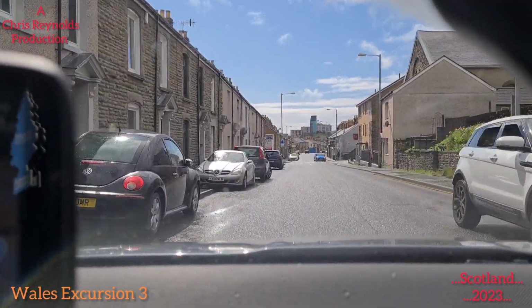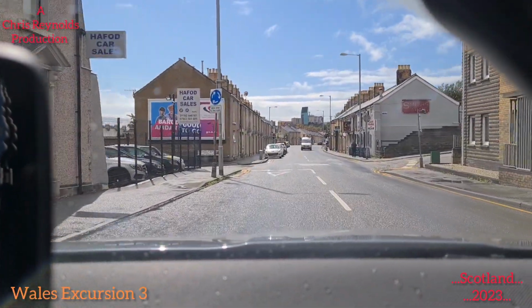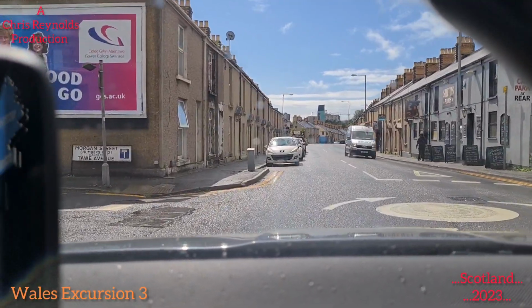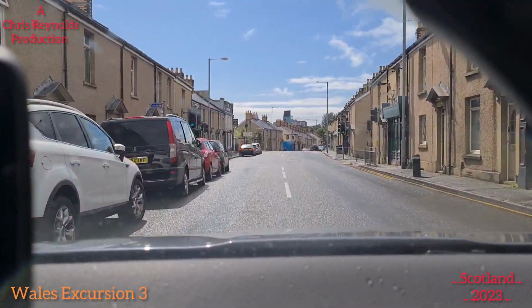We've got a wee bit of the sat-nav in there, unfortunately. Just to get a rough idea, give you some sort of footage. I won't record too much, I'll make the video too long.